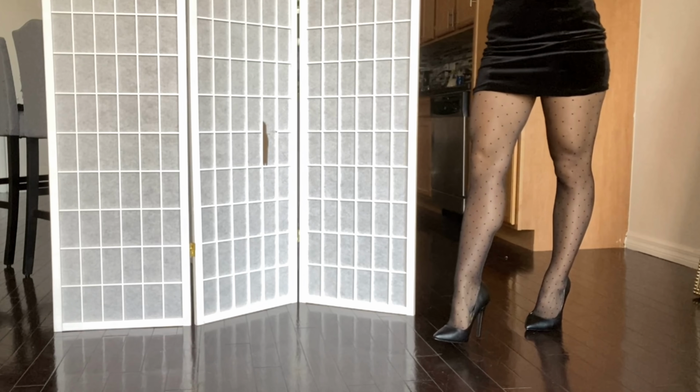Here it all is with the red heels. This is what it looks like. You guys let me know, like I said, which one you prefer the most, the best, the red or the black. I think I really like them both, actually. Red provides a little bit of a pop of color for the whole look, and black is just all very nice and classic.